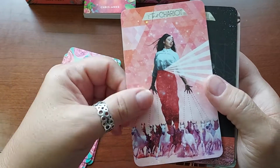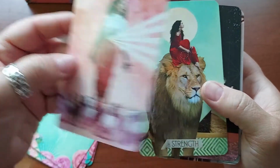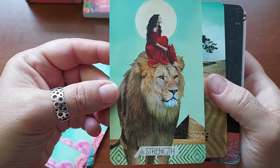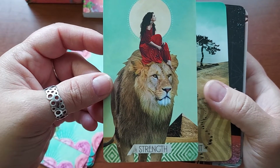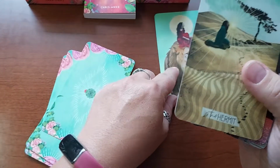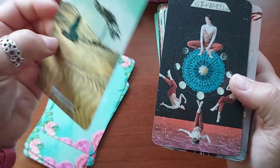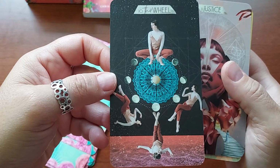The Chariot. And she's got the horses. Strength. Beautiful. This is one of the cards I absolutely love. Gorgeous. Strength. I might hold that one back because that's really pretty. The Hermit. The Wheel, number 10.